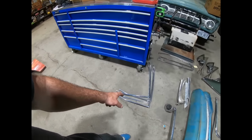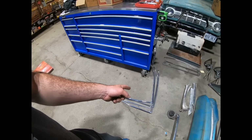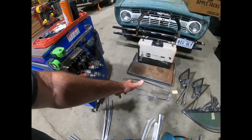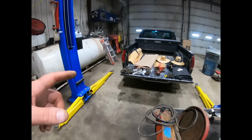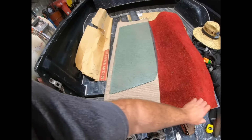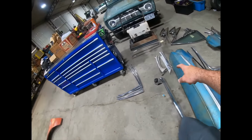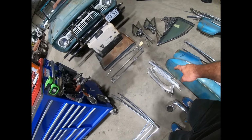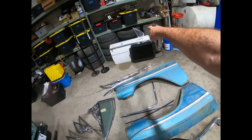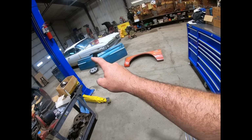We got the trim for around the windows on the front window on a bubble top only, and these are the rails for the bottoms of the doors, or the door glass. That door glass is in this carpet right here, so I got left and right door glass. It's not that great, but it'll be good enough for that car, plus it's a pattern as well. A-pillar and C-pillar trim. We got 2 sets of wing windows, which I think I only had the one before.